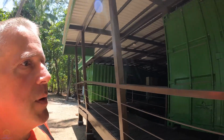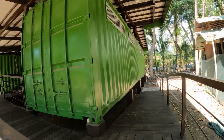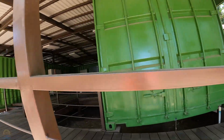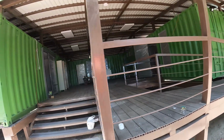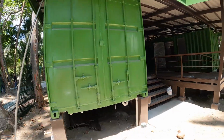So there's a lot of construction projects going on here in the park, and one of them has some new bathrooms coming in here. The new bathrooms are made of containers, and they're going to be ready next Monday.